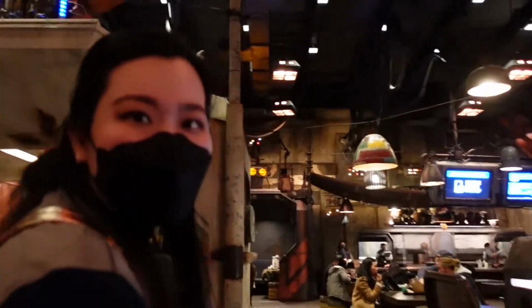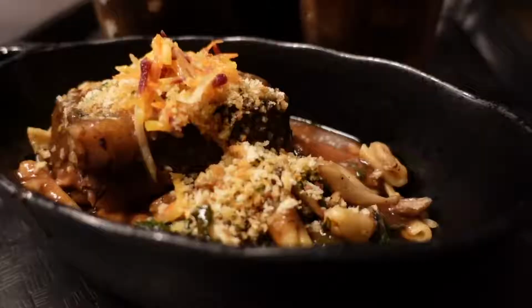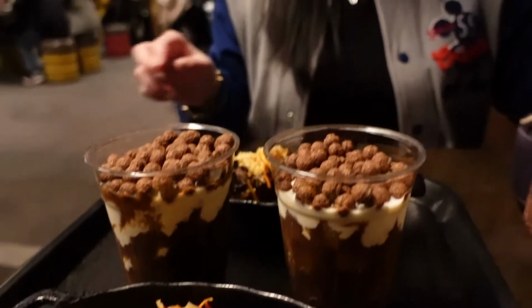And here it is, the theming. And this. So many tables available. I know, so many tables, thank goodness. We have a place to rest our butt. The food is here, it's so good. I like both.